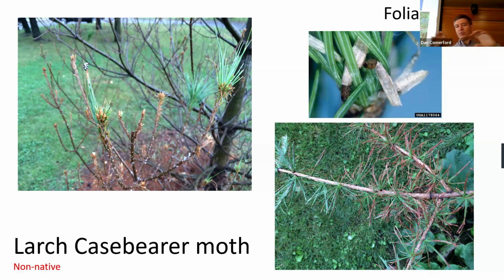However, when you have two organisms that evolved in completely different parts of the world, and then all of a sudden you put them together, you don't know what's going to happen. And often they don't get along, and often one really suffers. And larch case bearer is an example of a moth. It is non-native, but it was actually introduced, gosh, I think close to 100 years ago.